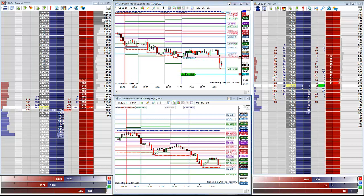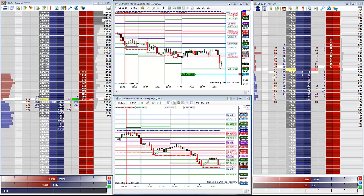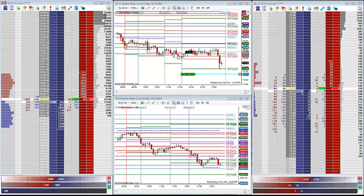Okay, and my stop up here is too high, too many contracts. I only have 2 left. So I'm going to bring that stop back to 92. Sorry, 02 still on the stop. Okay, we're looking to push through it here to the downside. We'll see.